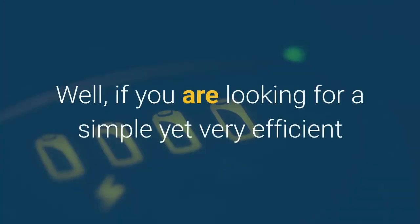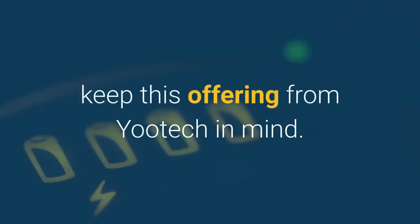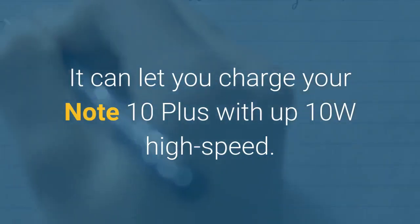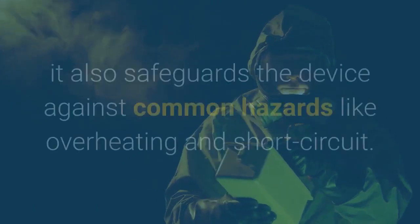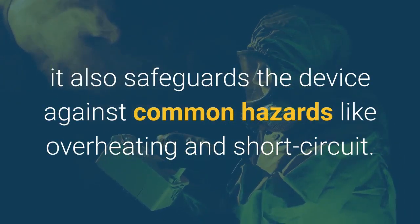Well, if you are looking for a simple yet very efficient Qi-enabled wireless charging pad for your phablet, keep this offering from UTech in mind. It can let you charge your Note 10 Plus with up to 10W high speed. And with the advanced temperature control technology, it also safeguards the device against common hazards like overheating and short circuit.